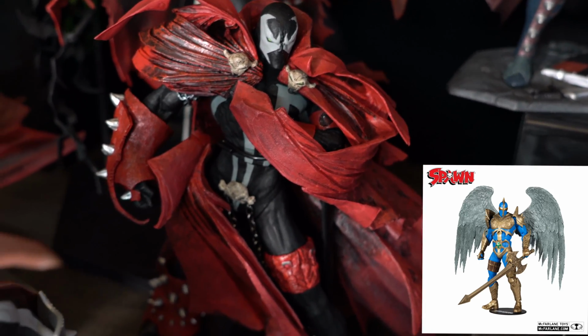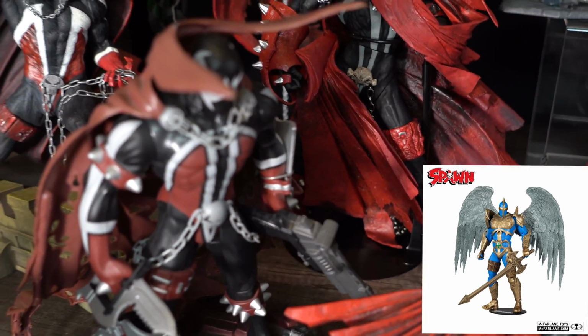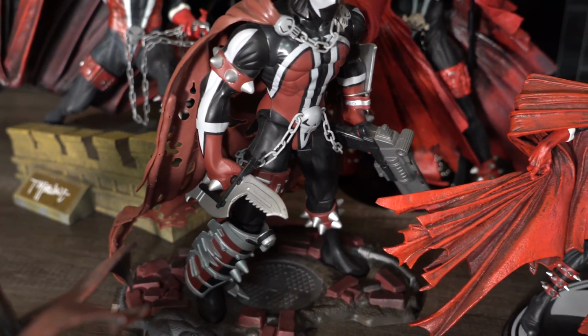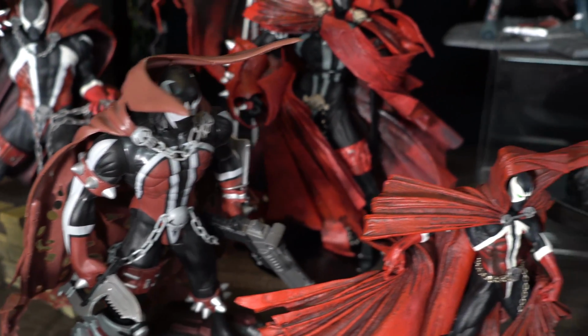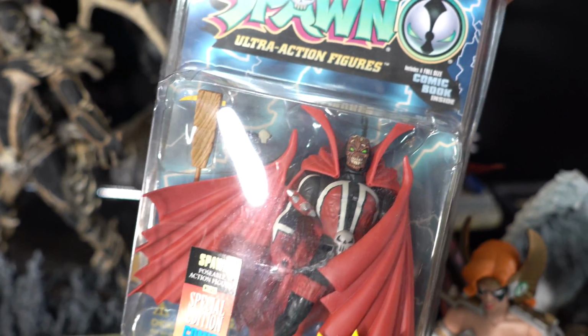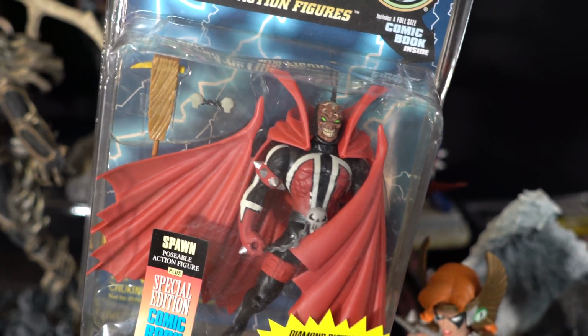Highly detailed. And so here I'm going to move this guy out of the way so we can look at this. This is another one of the 12-inch figures that was scaled up from McFarlane's initial or original toy line. And then I'll just pan over here real quick. When I say from the original toy line, from this figure here, this is a version of that figure where he's unmasked.